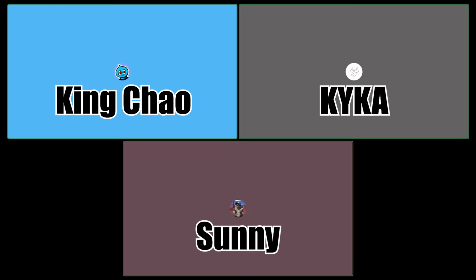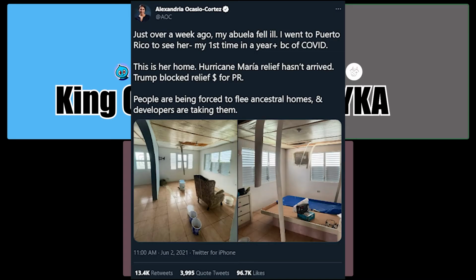Anyways, so AOC said in a tweet, on a thread, I'm quoting her, "Just over a week ago, my abuela fell ill." Now, for all of those people that don't understand Spanish, abuela means grandma. They say it right. Anyways, continuing. I'll read this. That's the only thing that's not technically English. All right, we continue reading.